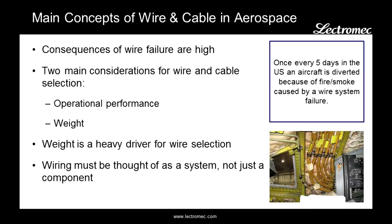Lectromec went through service difficulty reports, a reporting system that all U.S. commercial operators have to report to. What we found is that once every 5 days in the United States, an aircraft is diverted, has a forced early landing due to smoke or fire, and that's caused by electrical wire failure. Well, not just wire, but connectors and other parts of the electrical distribution system.